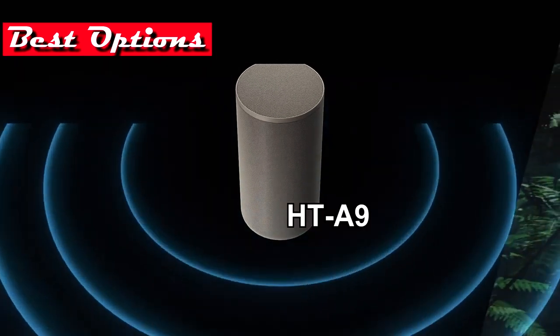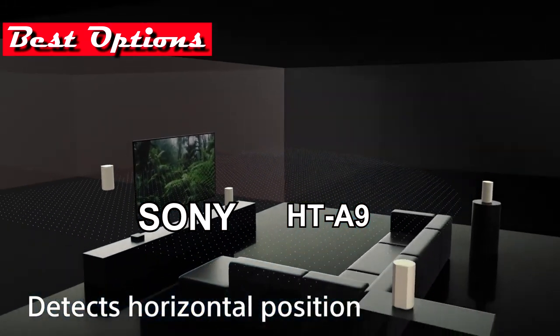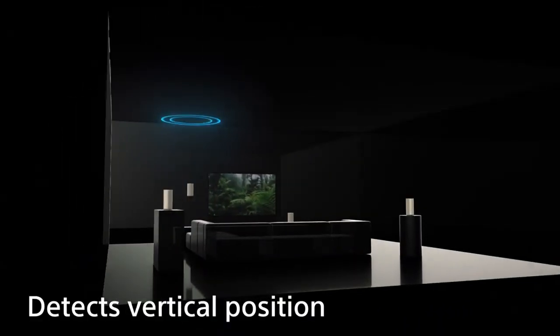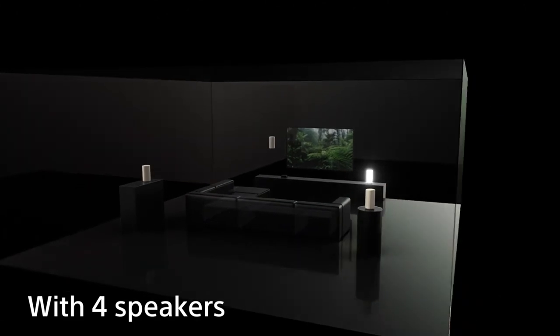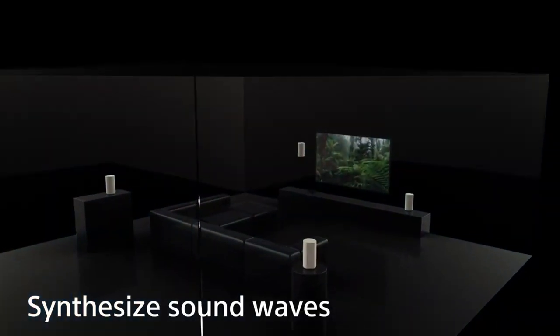In this video, we've decided to review the new Sony HT-A9 wireless home theater system. A gadget that, through the 12 ghost speakers, offers the unique Sony 360 spatial sound mapping technology. The HT-A9 model costs $1,800 and is available starting with September 2021.